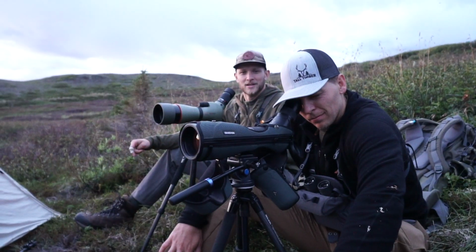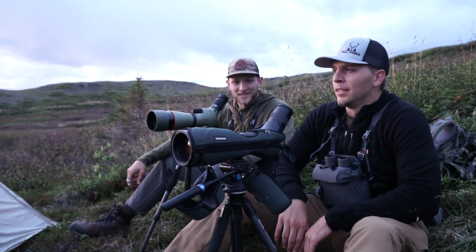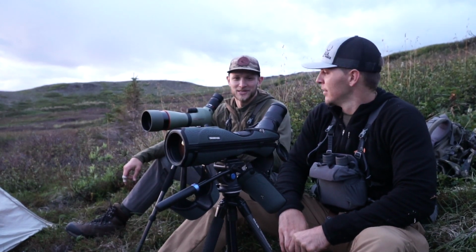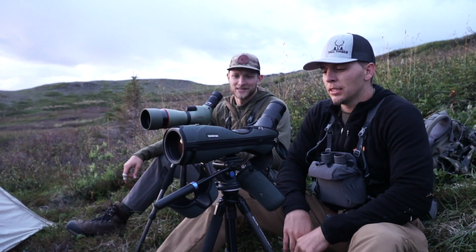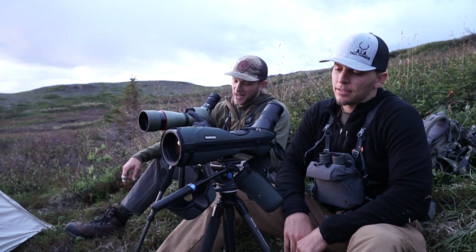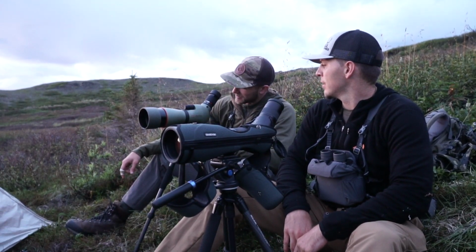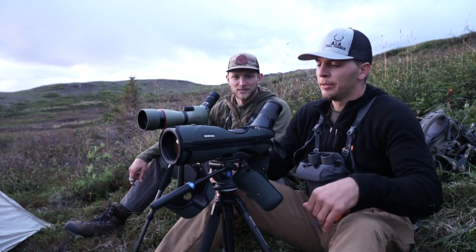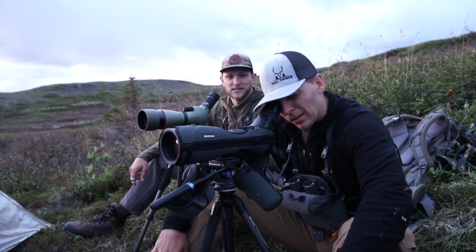Go on, check. All right, so we're here on the mountain in Alaska, here for Kowa and Rem's caribou hunt, and it's a great opportunity to put these two spotters to the test. Head to head here, we got the Swaro ATS 80 millimeter, and then we got a Kowa 88 millimeter with the high-end glass, and this Kowa actually has the 25 to 60 wide angle eyepiece. On the Swaro, we're just running the standard 20 to 60 eyepiece.